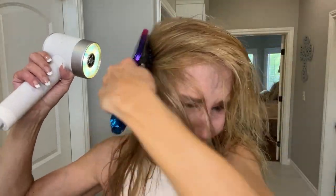And one thing I like to do is I like to really hit the roots. So there they are. There they go. And then I'll take the roots and I'll just kind of pluck them up a little bit. And then I do the same approach in the back, where I'm just kind of separating the roots and drying the roots separately. Then I do the other side. You see, I'm just fluffing those roots up.